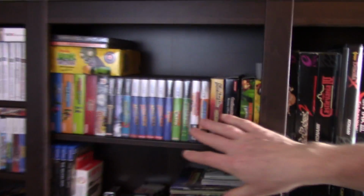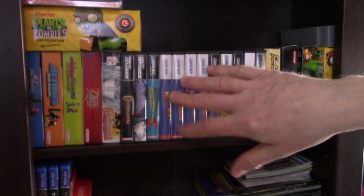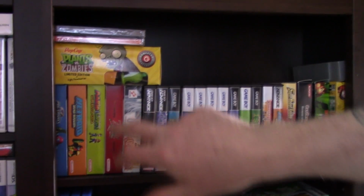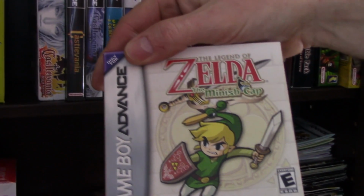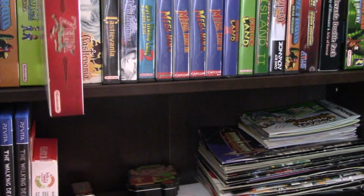Up here we have Game Boy and Game Boy Advance games, some of the boxed ones, all the Mega Mans. This one I know I got to keep an eye on Dave, he's very jealous of that. The Game Boy Advance Minish Cap. Loose ones. Vita games, don't have a lot of those.